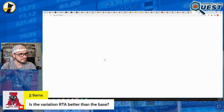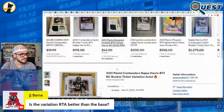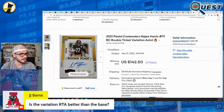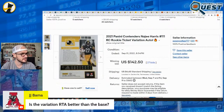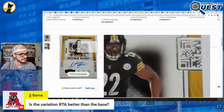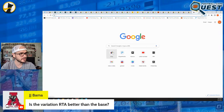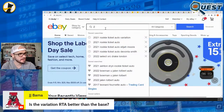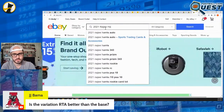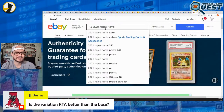Just to get an idea of what that variation sells for compared to the base, here's the Najee, right? It's going to be a different photo. This is a great example because he's super hyped up as well. 27 bids, ended yesterday at 9 p.m., went for 150. You can see at the bottom of the back it's got the V inside the football. That's how you know it's a photo variation. There's nothing different on the front except for the photo. Now we go and look up a 2021 Najee Harris. We don't know how much lower the print run is on this card, but it's definitely lower.